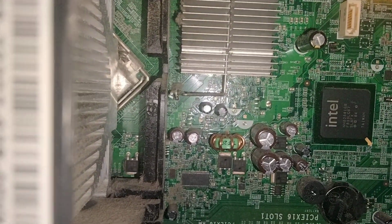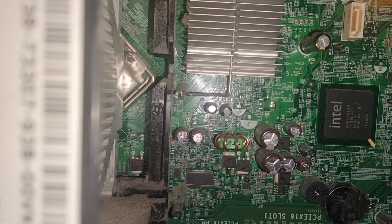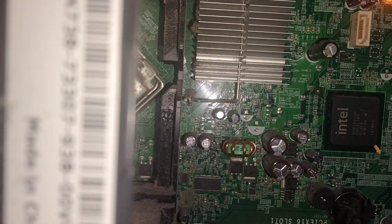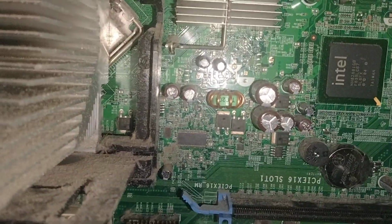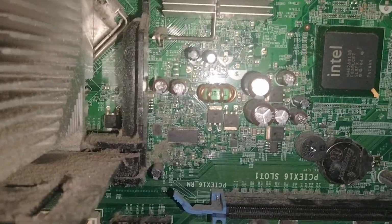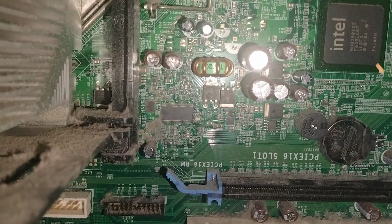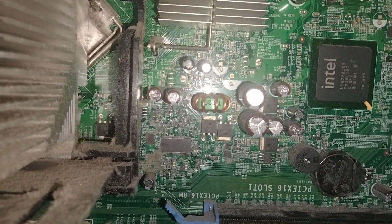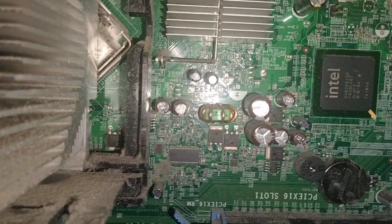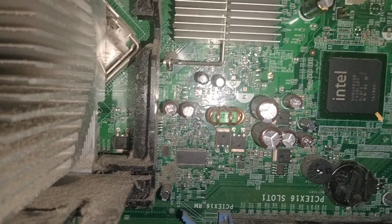I'm thinking, what the heck's going on? So I did some reading online about what the orange light is about, and something could be with the power supply, something could be with the coin cell battery. So I had a new coin cell battery kicking around, about the size of a US nickel, and put in a new battery, and it still wouldn't boot.